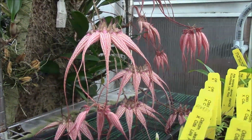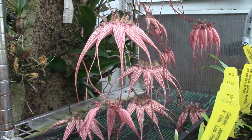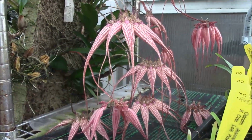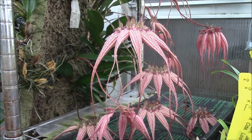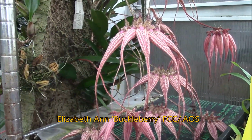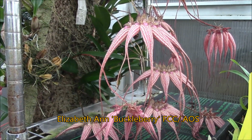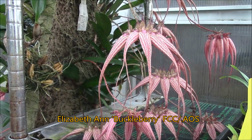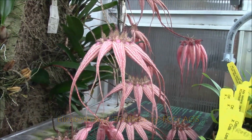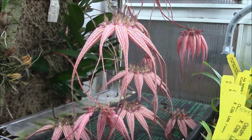Something else that is indicative of fall is the Cirrhopetalum type Bulbophyllums are usually blooming now. This is one of the most famous hybrids going, probably the most famous as far as Bulbophyllums. This is Elizabeth Ann variety or clonal name Buckleberry, which has an FCC from the American Orchid Society. It puts out quite a few flower spikes once the plant gets mature.